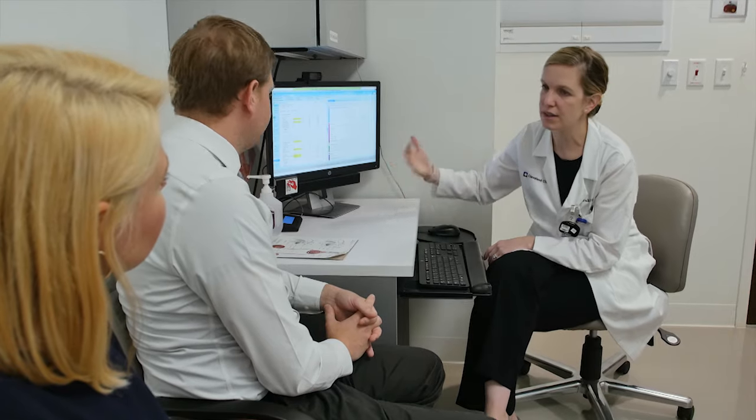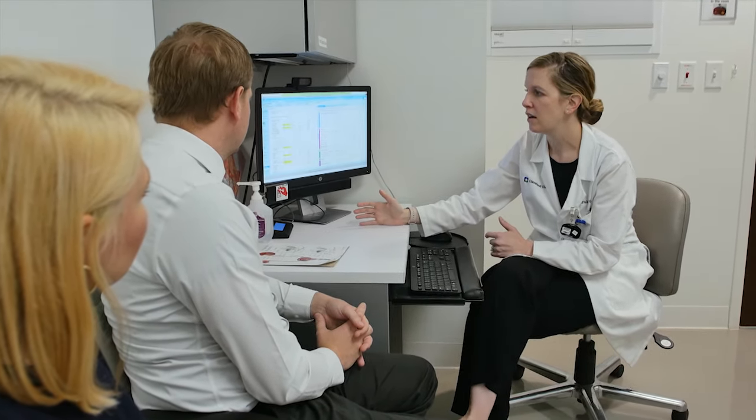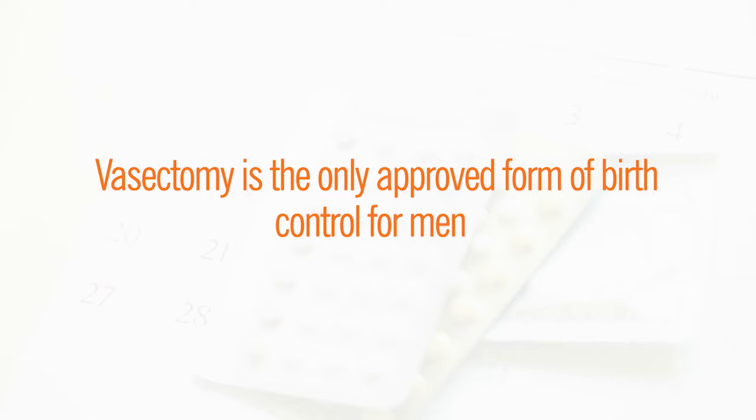Be certain that you want to have a vasectomy. Vasectomy is considered a permanent means of birth control. If you are undecided, you may want to consider a non-permanent form of birth control, such as condoms or oral contraceptive pills. At this time, vasectomy is the only approved form of birth control for men.